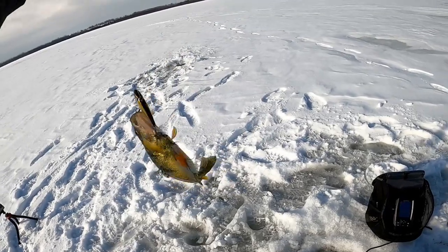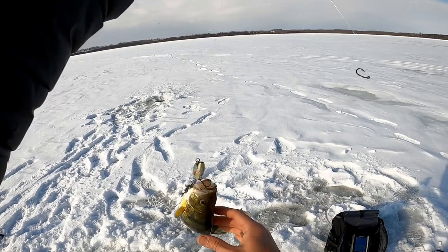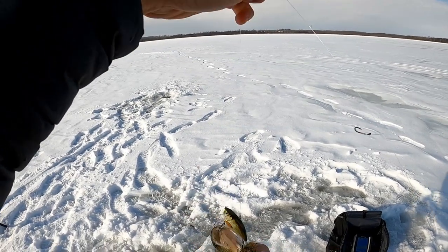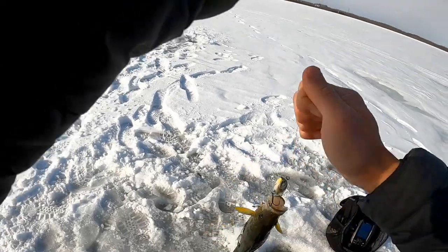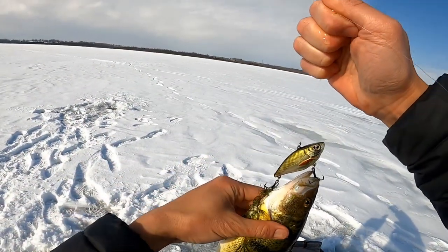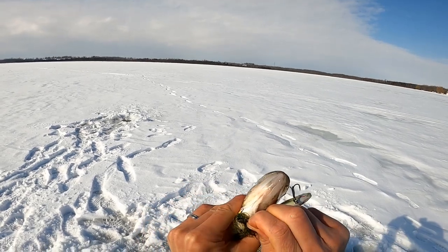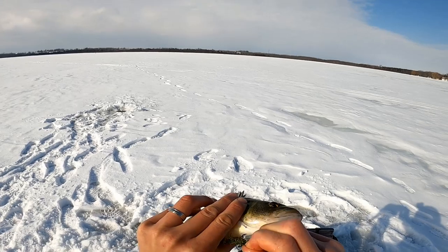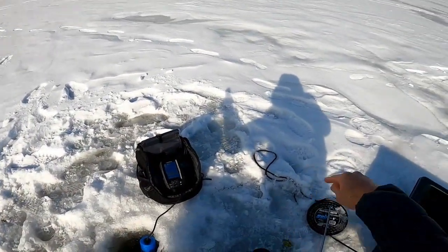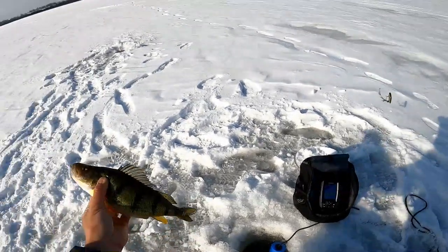Whoa! Yeah, that's a good one. On the low hook. Did not expect that. On the low hook, everybody. On the low hook. Another jumbo. This is a pretty good location, I guess, from Scugog. I didn't expect this. Usually, when I come to Scugog, I get skunked.